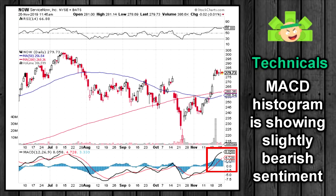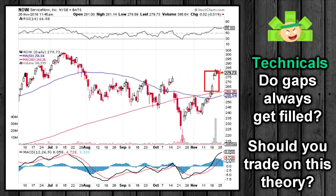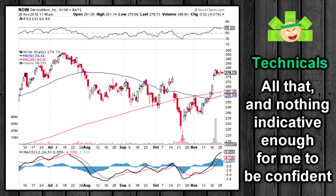And finally, the MACD histogram indicates that buying pressure is starting to abate, but it's not quite a strong signal yet. We do have this gap here around 265 that will probably get filled eventually, so that's bearish if you believe in astrology. That's a lot of technical indicators to run through, and frankly, I'm not getting a good read on any of them.